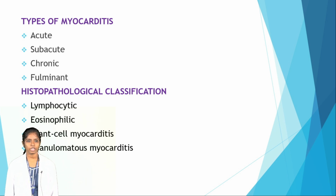Histopathological classification: myocarditis can also be classified based on the type of cellular infiltrates, and whether there is presence or absence of cardiac myocyte injury. They include lymphocytic, eosinophilic, giant cell myocarditis and granulomatous myocarditis.